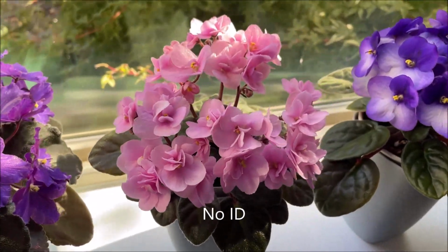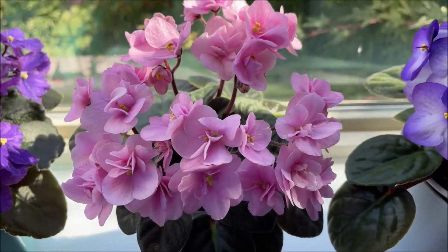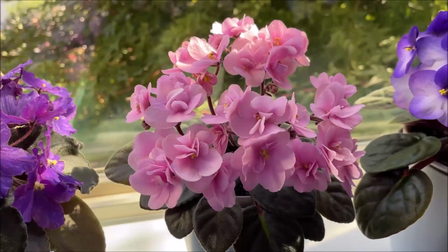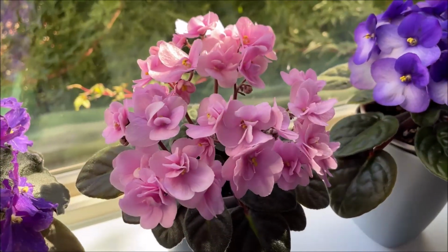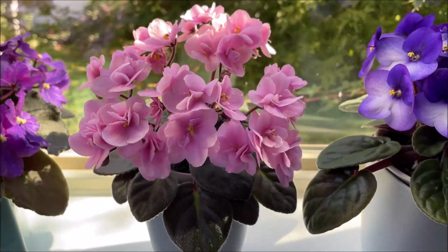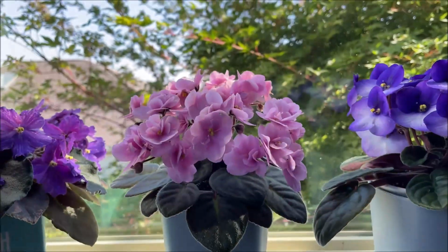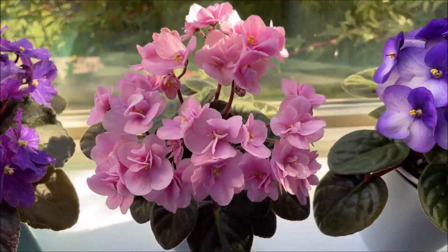It blooms very, very nicely with a very beautiful kind of bluish shade of pink. You know how there is like a yellowish pink and the bluish pink? So this one is more kind of in a blue spectrum of pink color, and the bloom stalks are very tall on this one, so it's a very easy grower and prolific bloomer.